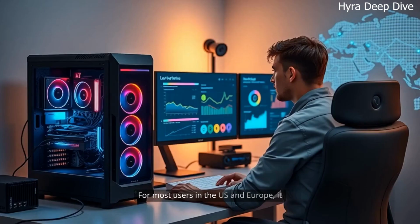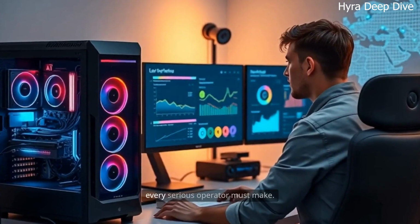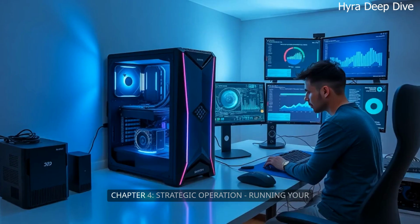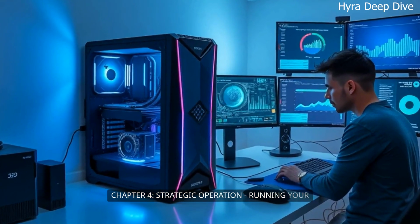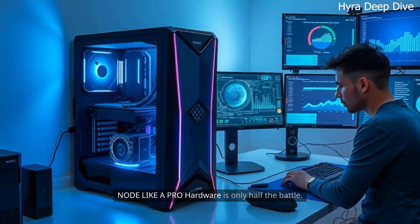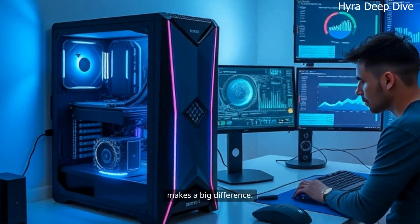For most users in the US and Europe, it will be profitable, but this is a calculation every serious operator must make. Chapter 4. Strategic Operation. Running your node like a pro. Hardware is only half the battle. How you manage your node daily makes a big difference.